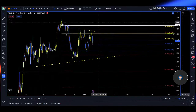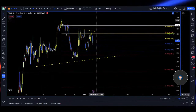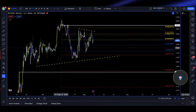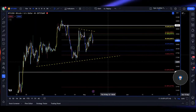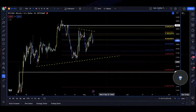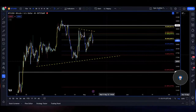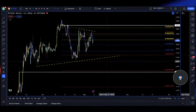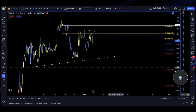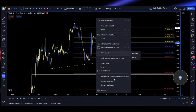I typically start with weekly and then daily, down to 4 hourly, 1 hourly. But the trouble that I really face is finding a sweet entry spot. In the bigger picture, you can see what's happening, but where to enter the trade? That's what I really struggle with.